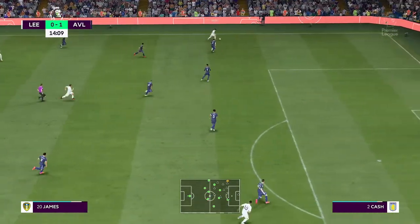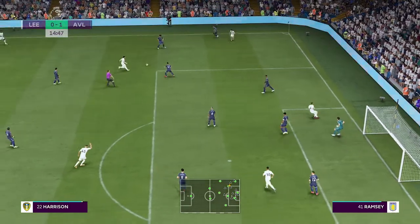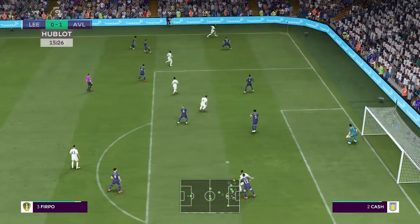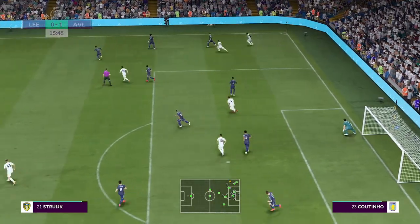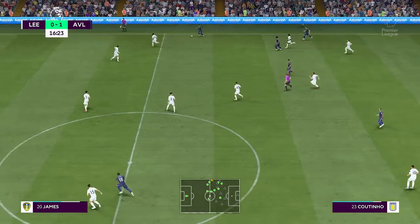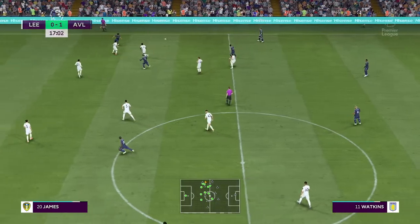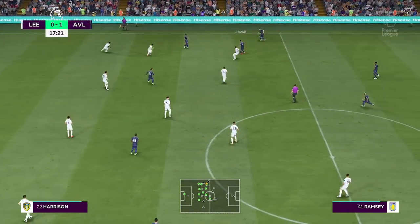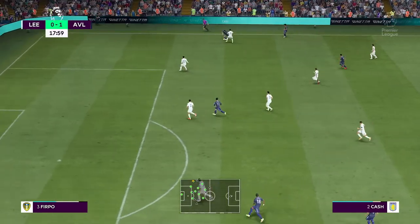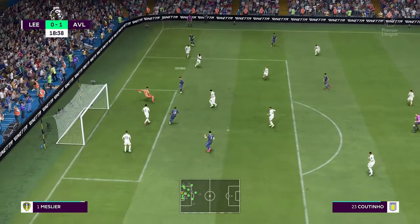James, plenty of players waiting in the middle, Harrison, well they've given him too much space. But quick thinking defensively. And does well to keep it in play. Ramsey. Watkins. Matty Cash. Could play it in. Coutinho.